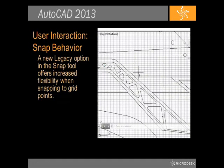Snap behavior. A new legacy option in the snap tool offers increased flexibility when snapping to grid points. In 2013, when you are in a command, you will snap, but when you are making the selections, the grid snap is turned off, making it easier to make selections.